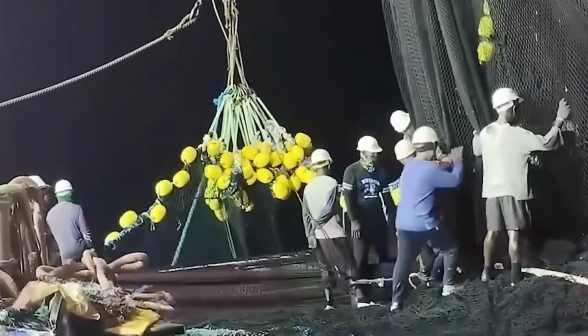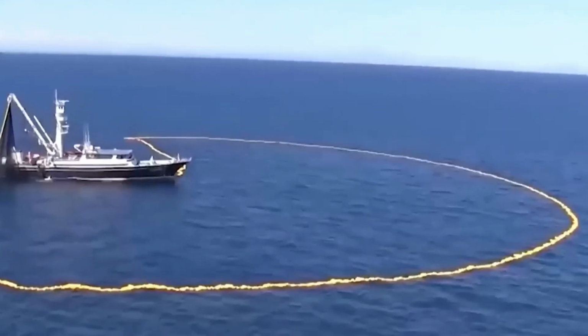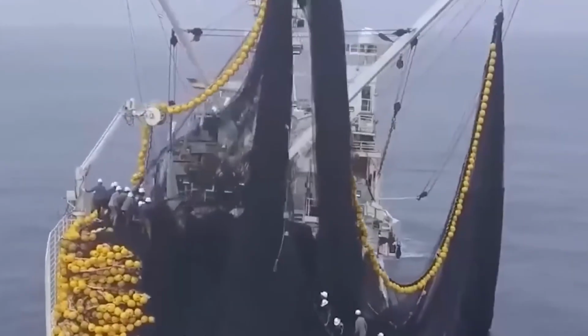9.4 Tuna as a symbol of strength. For many fishermen, catching a giant tuna is more than just a payday. It's a symbol of their skill, endurance, and respect for the sea.